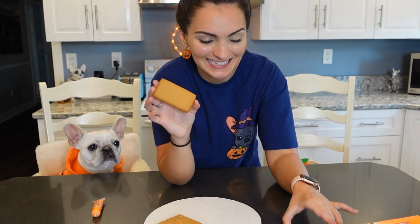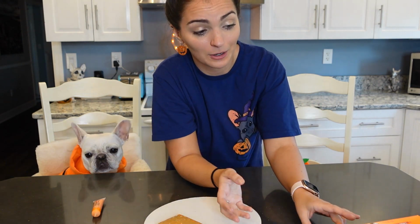I still think it's pretty cute, so I'm gonna work on the other side of the roof, and then I'm gonna work on the sides of the house, and I won't film that part since you guys technically already saw me do it, just on the wrong thing.